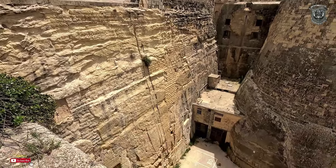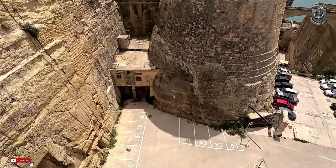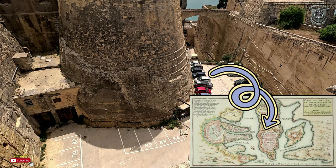Today we're going to be examining this particular part in question right up close and personal, and I'll show you where it is on the map so you get an idea of where we're at. So we're in Valletta, near the main gate, where the head of the arrow is exactly where I'm standing, and the end of the arrow is down at the bottom.